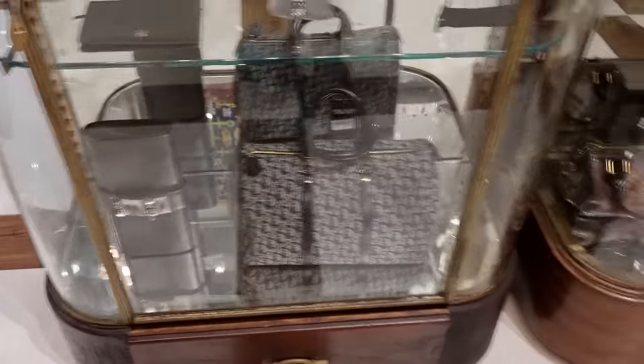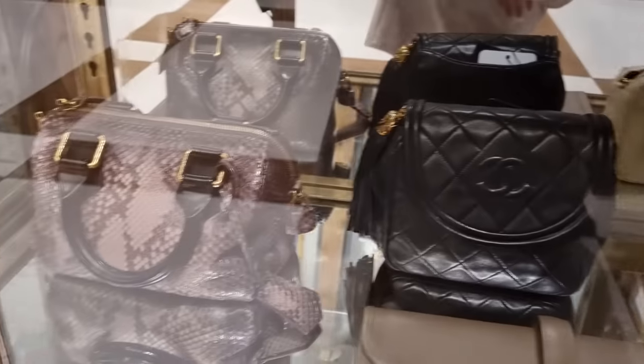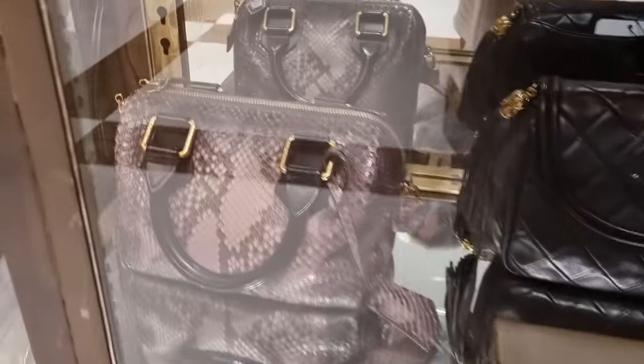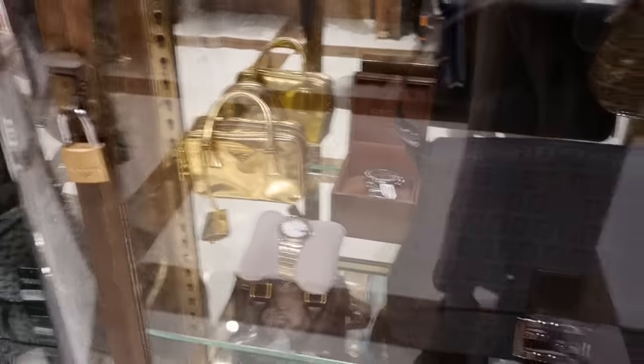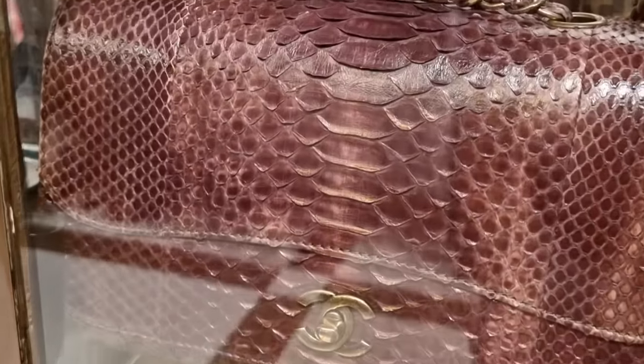Yeah, nice little Dior. Even more Chanel. Beautiful beige Claire camera bag. And I don't even know what this is. Prada, Fendi, and another python. It's a gorgeous color.